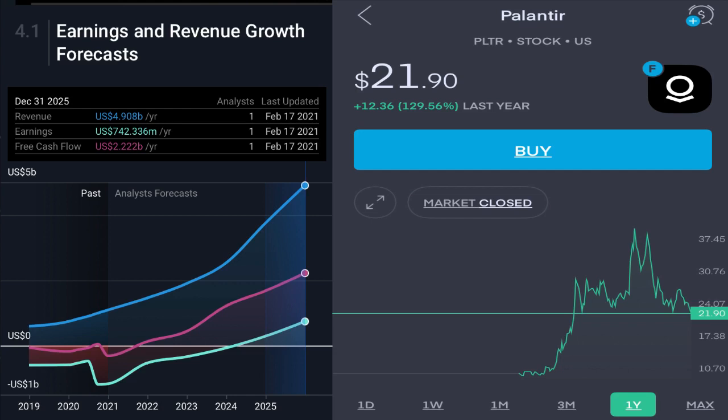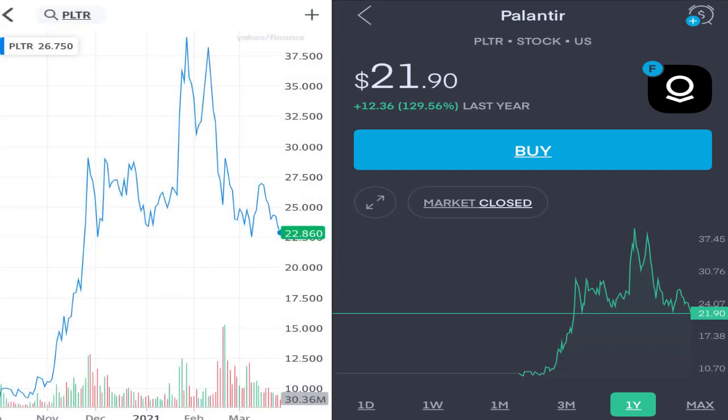We can see we're at 2021 now, where they're not really keeping any of the money. It's all outgoings, but the revenue is continuing to grow, and therefore they will end up keeping more of that money in earnings. Okay, so now we'll take a look at the Palantir share price and how it's fluctuated, risen, and fallen over the last year or so.